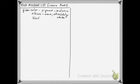Now, someone who is absolutely dark, who has lots of melanin, would be a person who has black, dark skin. And so this would have more melanin in the skin pigment.